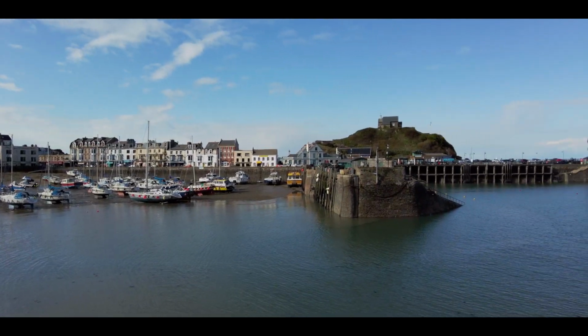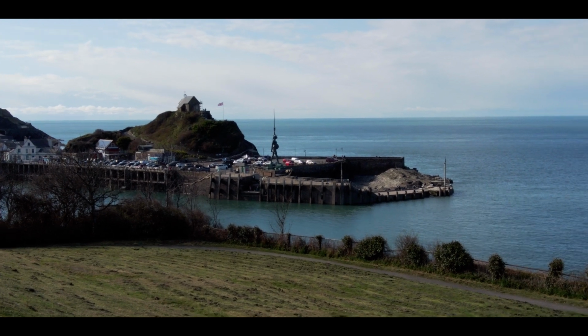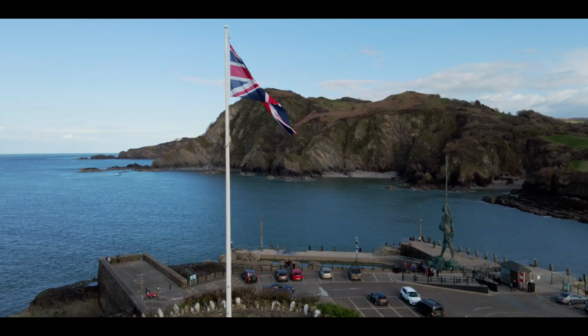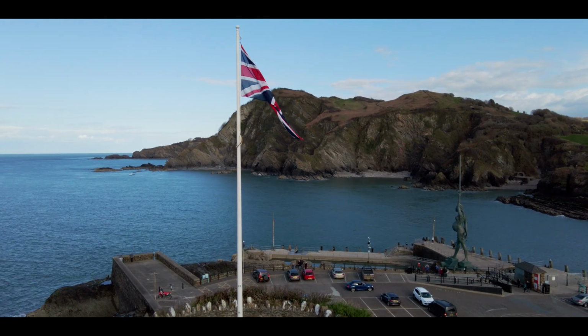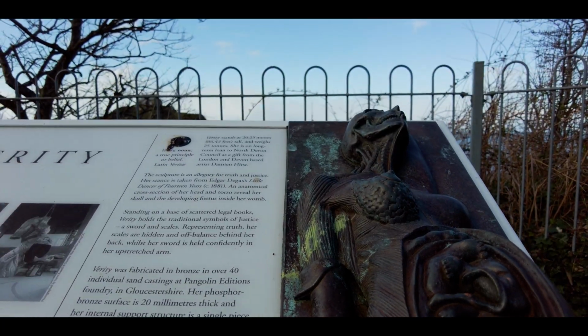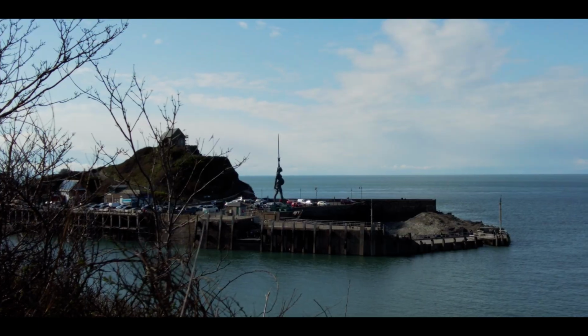Be sure to take a stroll towards the harbour and along the quay to admire one of Ilfracombe's most iconic landmarks, Verity, a striking sculpture by Damien Hirst that never fails to spark discussion and debate. Verity, symbol of courage and controversy.